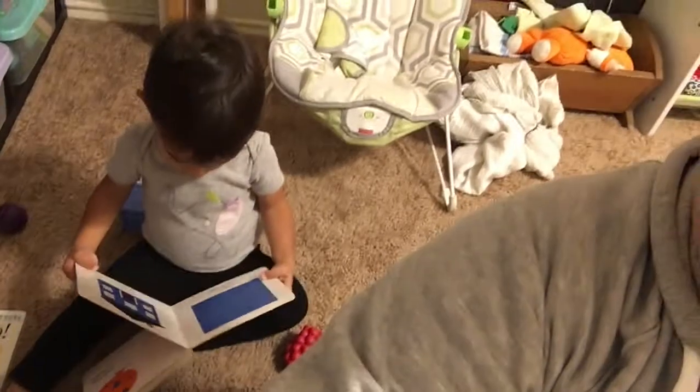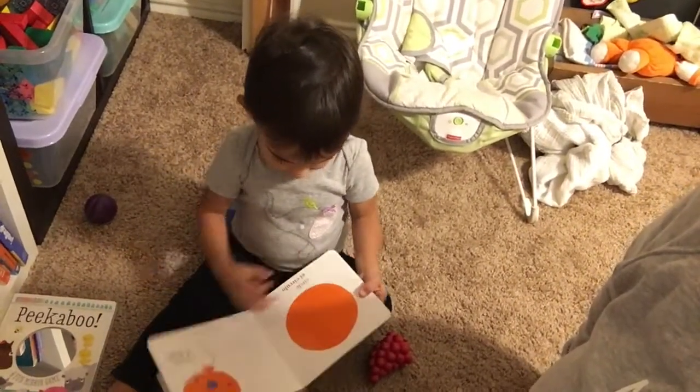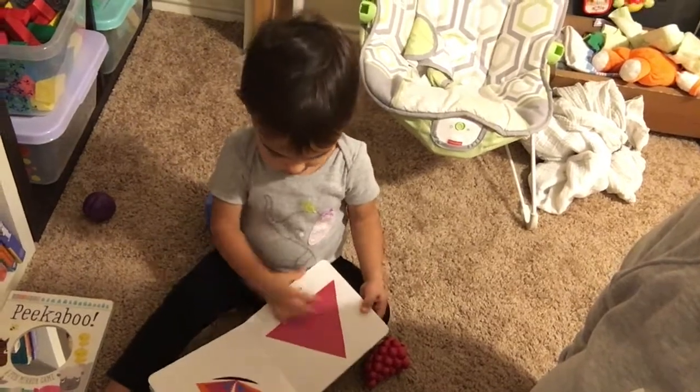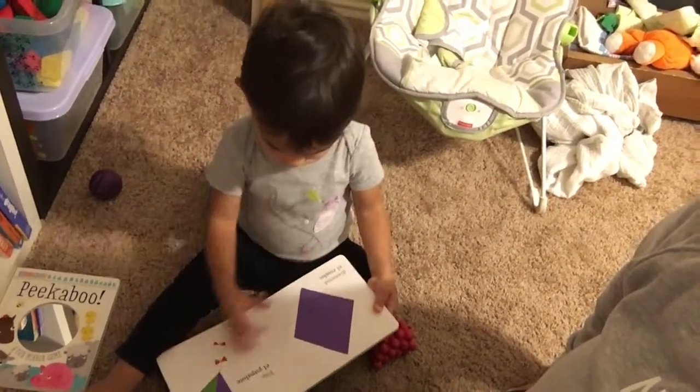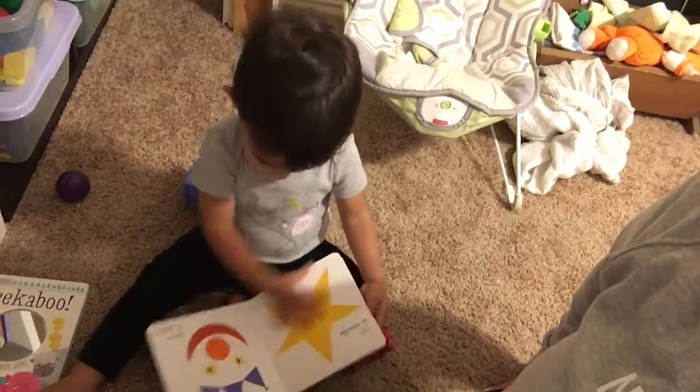So one of the things she's been doing recently, I don't know if she'll do it if she sees the camera, is reading to herself. So obviously she doesn't know all the words, so she just kind of mumbles and stumbles her way through, but she will pick up a book, turn the pages all by herself, and kind of talk herself through it.